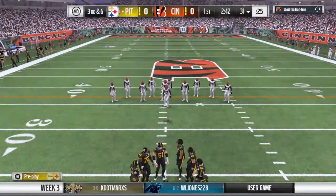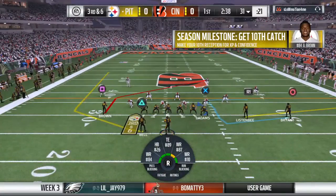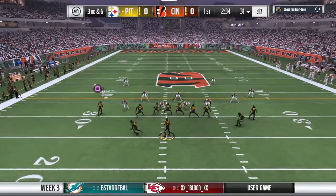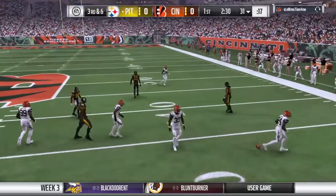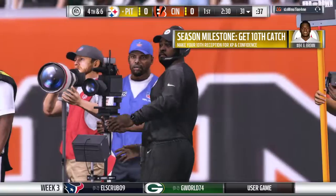So completion on second down, that brings up third. From the gun on third down, it's Roethlisberger. And incomplete. The contact made the ball roam free and brings up fourth down.